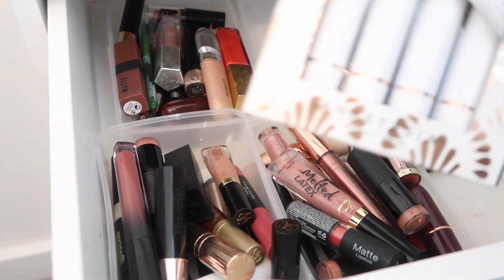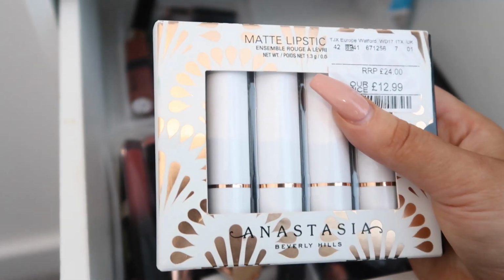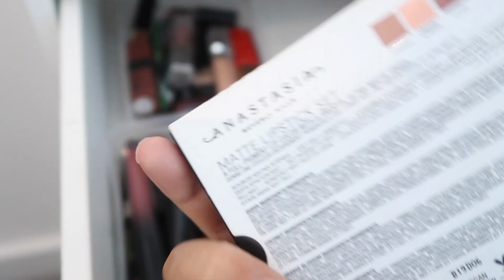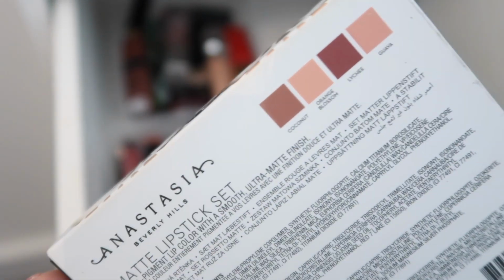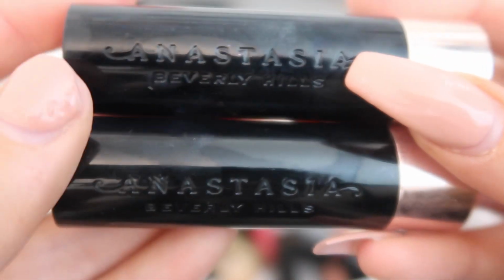But some of the recent ones that I picked up are these matte lipsticks from Anastasia Beverly Hills. This is from the summer collection last year, I think. There's some really nice nude shades in here, and as you can tell, I have this ABH lipstick, and I should have another one as well. Yeah, so I have 2 full-sized Anastasia lipsticks, one of which I got from Anastasia's website on Black Friday a year ago, and I also got another one in TK Maxx. So if you want an Anastasia lipstick, have a little look in TK Maxx. One is in the shade Staunch and one is in the shade Honey.